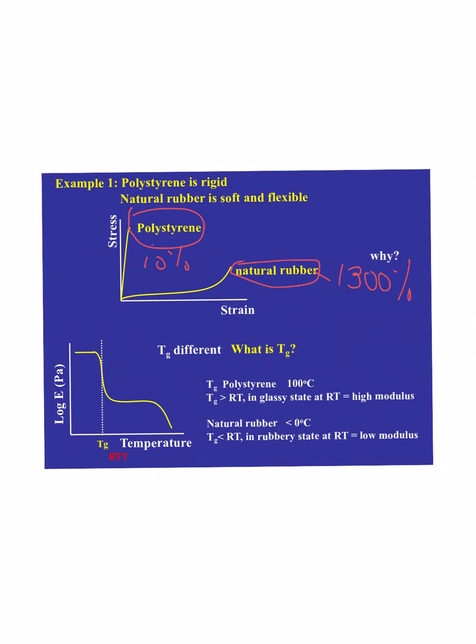But by itself, it's soft because it doesn't really have any secondary bonding to speak of. It's just CH3. All right, and so we don't have strong interactions. Now, it turns out we also don't have that strong secondary bonding in polystyrene, but what we do have are large side groups. So we have those phenyl groups.